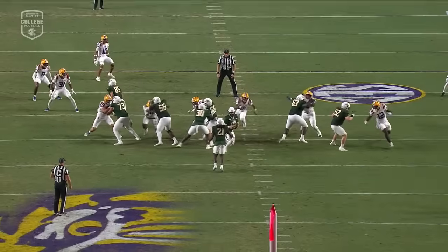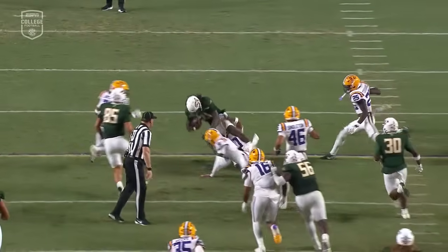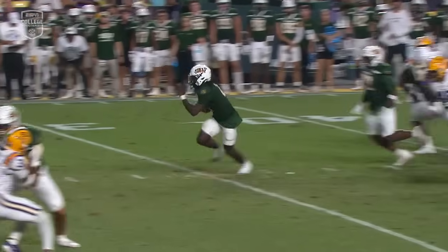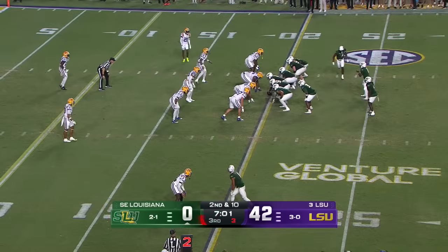I mean, I rep this so many times in high school. You see Zach, or I don't think that was Zach Weeks. That was Singleton coming on a blitz there, just missing. Boy, the under center's a thing of beauty, Tommy. You know how many shotgun snaps I took in high school?